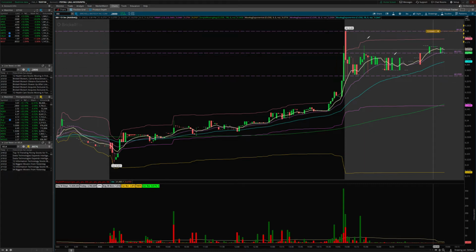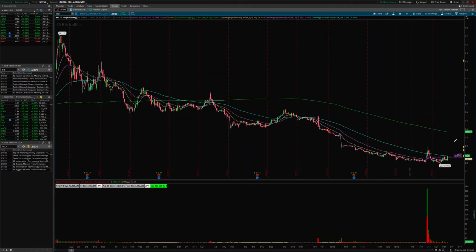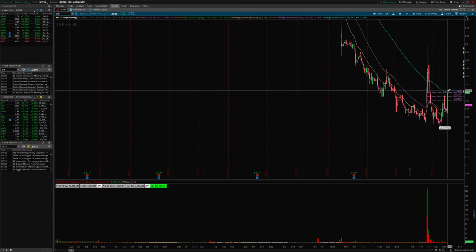No, it's not, but I do have an alert already there. So that's what we want to see. We want to see this rejection get broken, that 28 cent level, not only because it was a rejection, but also because it's right on the 50 EMA right there, the 28 cent level. If it breaks there, then it can continue moving higher. That's BBI.